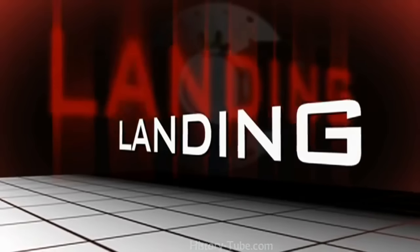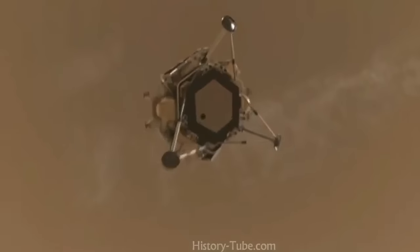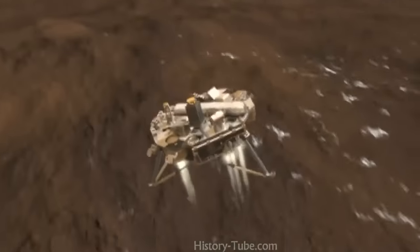It's a very scary moment. A lot has to happen in a very short amount of time. So it's in a free fall, but it's also trying to use all of its actuators to make sure that it's in the right position to land. And then it has to light up its engines, right itself, and then slowly slow itself down and touch down on the ground safely.